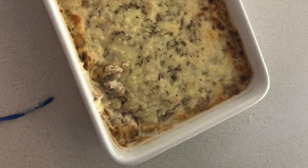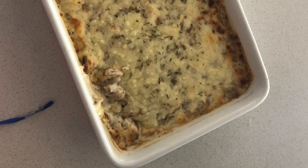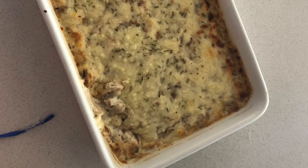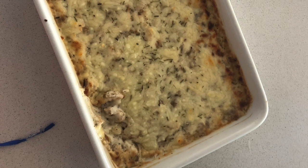Now, this is much more of a fatty food. However, it also contains a lot more mushrooms. It's a lot tastier, and it contains onions.